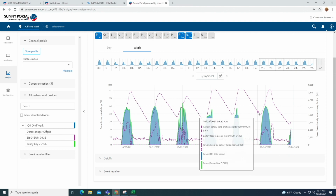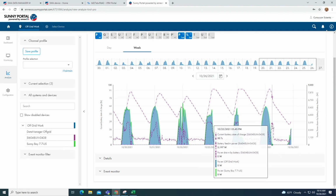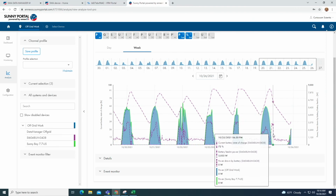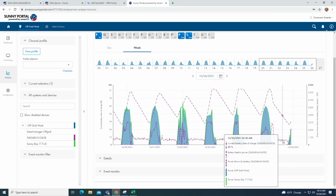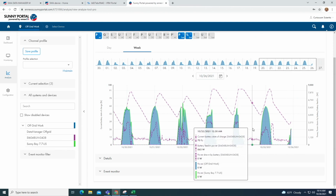So you can see on 10/25 we had a really good solar day. We got the battery charged up, but then we were at work late into the night, so we started pulling rapidly down on the battery. That's why that slope goes like you see there on the state of charge. And then we left, and that's a normal discharge rate. You can see how that is parallel to the previous days.